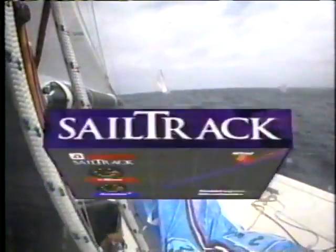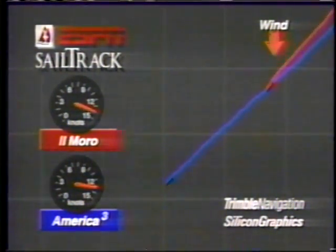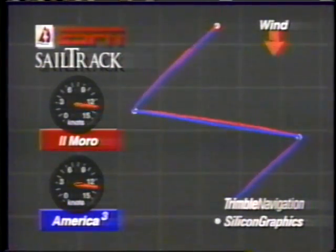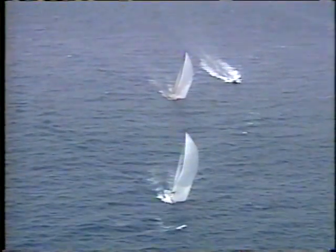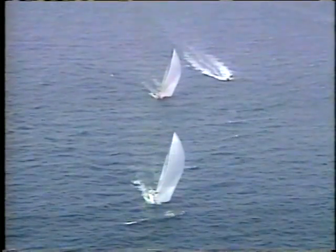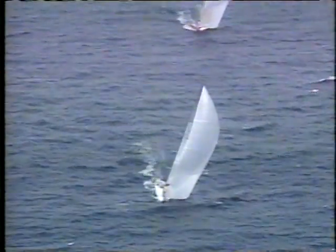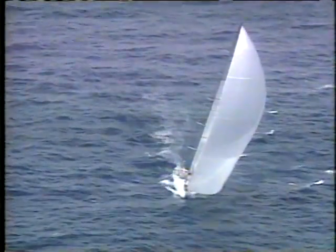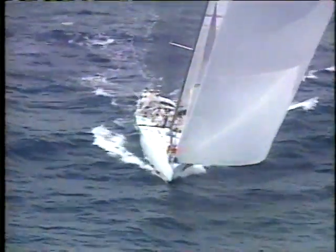Right now, America Cubed going up there about 13 knots. This time, both boats sailing a very straight course, and Il Moro almost in the wake in a direct line. But look at the difference there between the red and the blue in the middle on that fifth leg. America Cubed sailing a lower course, and as a result, sailing extra distance and losing distance. Now, America Cubed is far enough ahead that if they wanted, they could come around the mark and tack right away, be the leeward boat, and force Il Moro to sail extra distance, a move that Dennis Conner has used successfully.